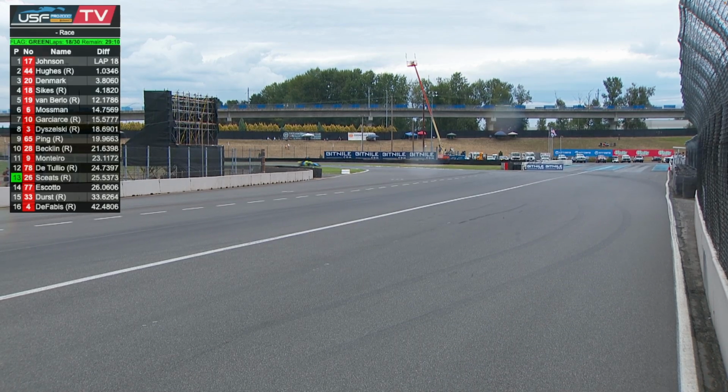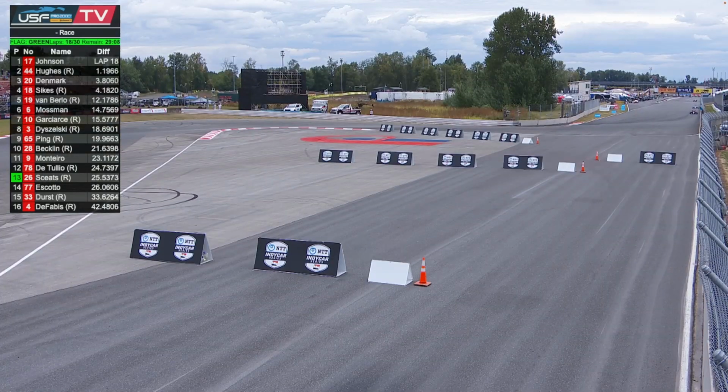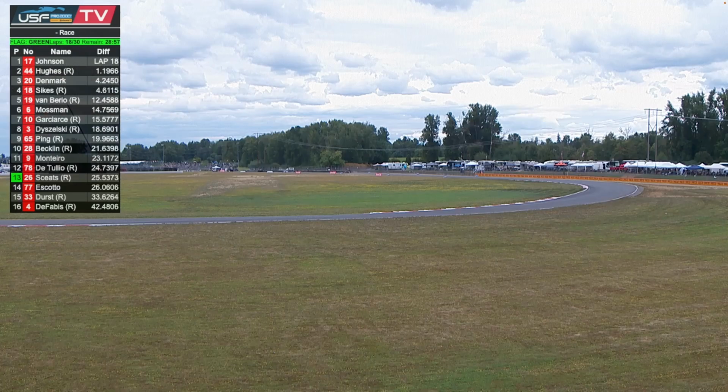Yeah, this is a really big run here for Sykes. Very close coming out of 12. There's Van Berlo, but let's pick this up. P1 and P2 clean through 1 and 2. And Sykes again right there, but just not quite enough to make the move into turn number 1.